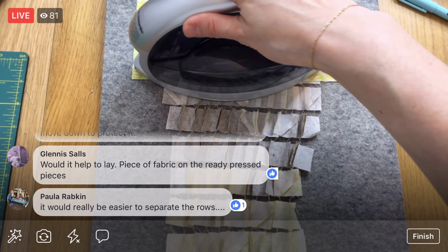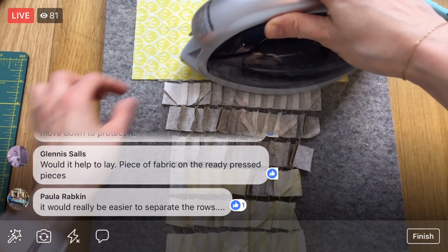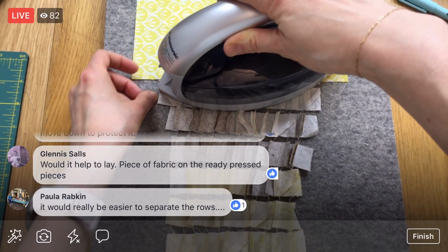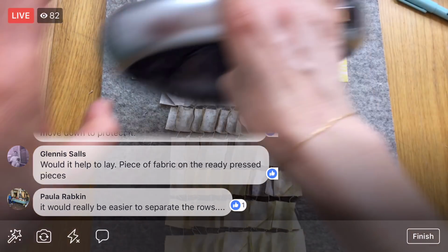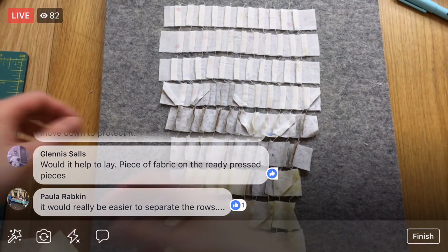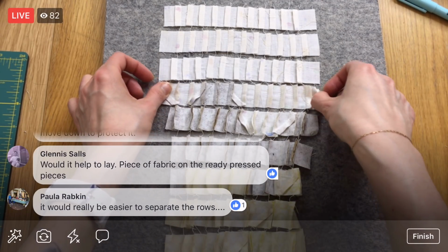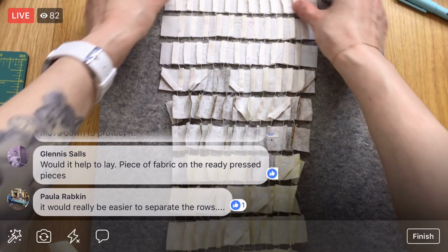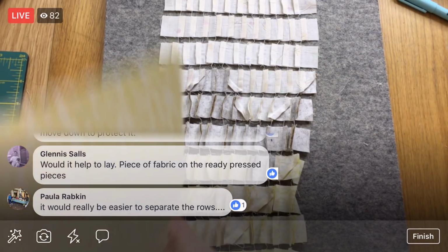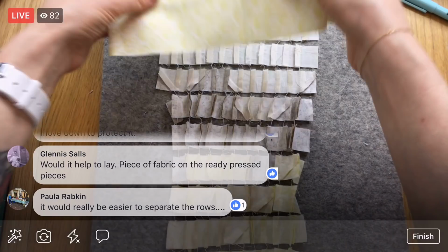Oh, Paul, this would definitely be easier to press if I separated the rows, but the neat thing is that if I leave these rows together, I don't have to worry about keeping things in order. You know what I mean? Like I don't have to ever worry about will I accidentally flip one row upside down or anything like that. So, okay, I think this is doing the trick here.